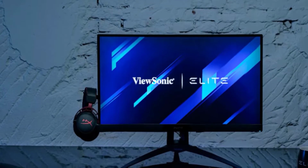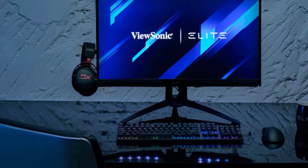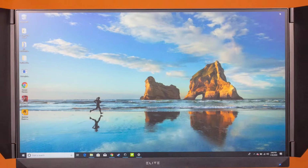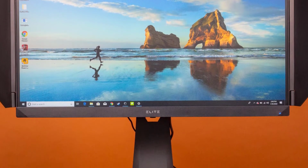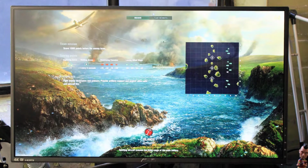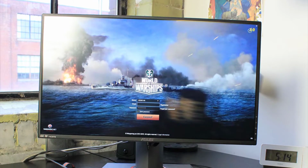It beat the 99% projected color rating, covering 132% of the sRGB color gamut and averaged 277 nits of brightness, which is pretty solid. If you're looking to play esports games like Overwatch or CSGO, this is a great monitor to buy. Number 3. Asus ROG Swift PG27AQ.